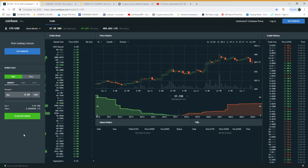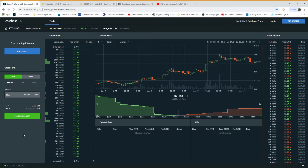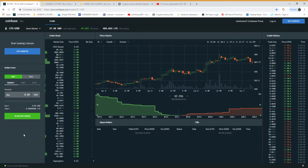You need to start calling up Coinbase, regardless if it's up or down. He cannot be doing this. It's illegal. It's a crime. If you manipulate a market, it is a crime. The SEC has said that the only exemptions are Ethereum and Bitcoin. They consider Litecoin a security, so it falls under those rules.